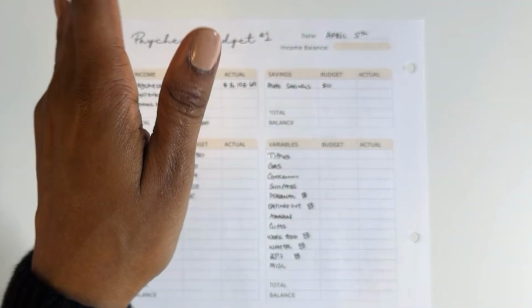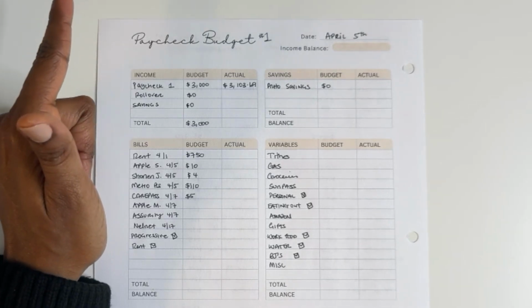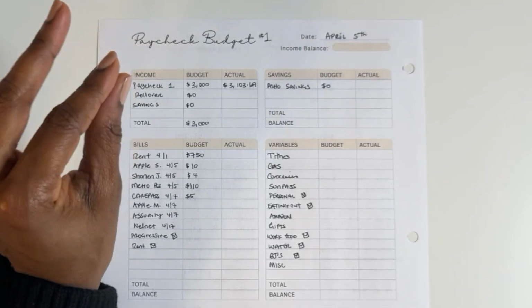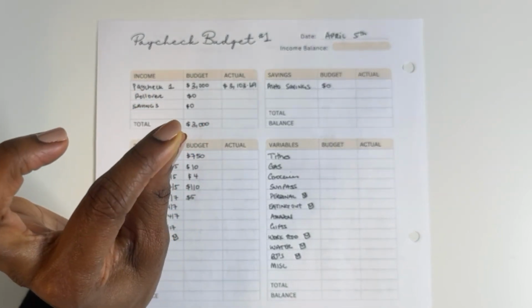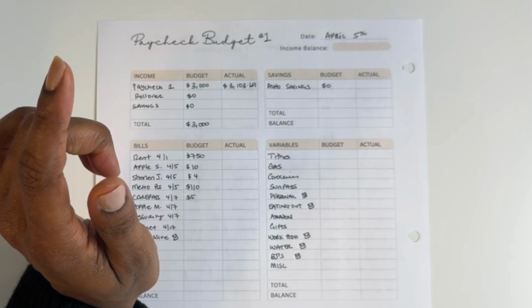So in regards to that rollover amount, it might be about $700 or $800 because I did go out and I spent money. So I got gas, I got groceries. My mom and I made a little trip to the Dollar Tree, which was not in the budget, but you know, we'll move some money around and see how that goes.